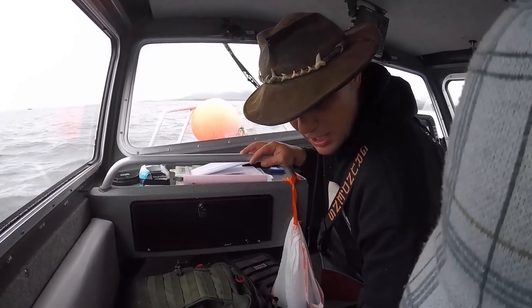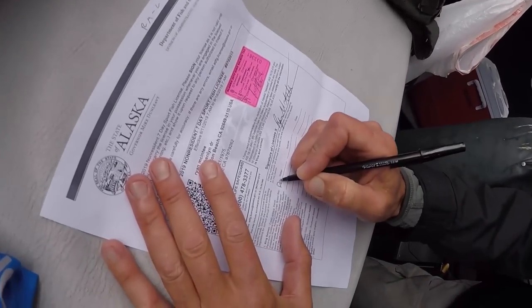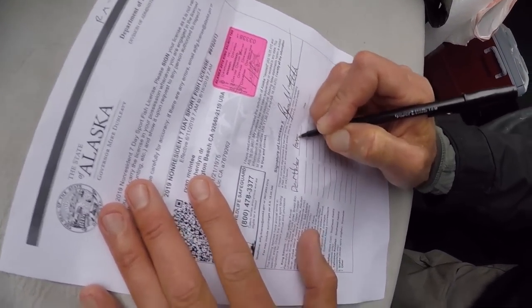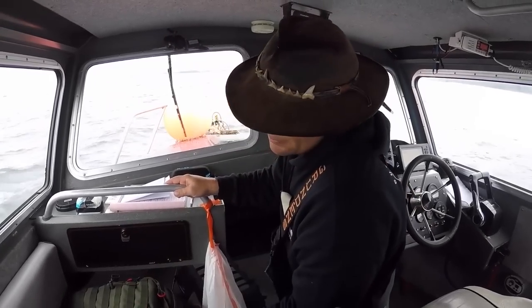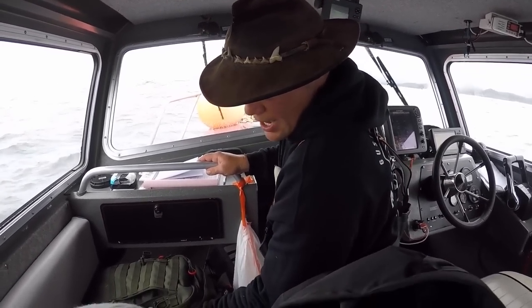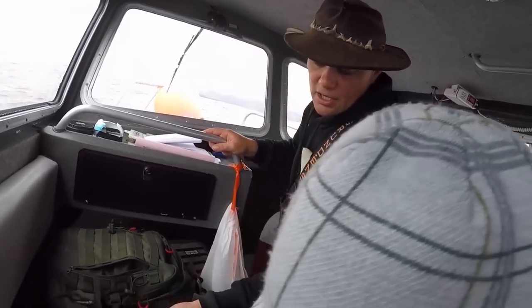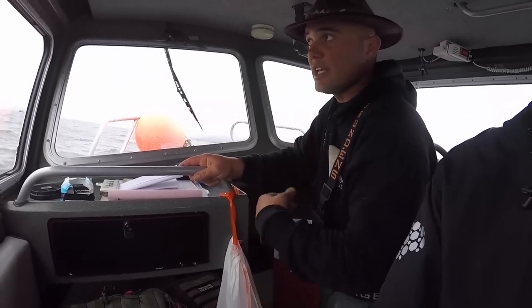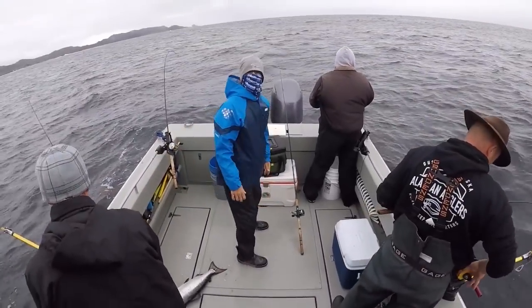Deer Harbor king and date, and then we'll be all legit. This is just because it's regulated so hard, what you gotta do is make sure that you write what you caught and the date you caught it. This is telling them he caught his one fish for the day and that we know that he caught his one fish. Let her down.